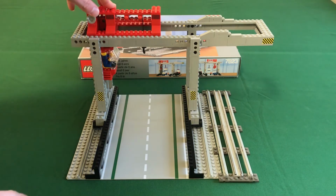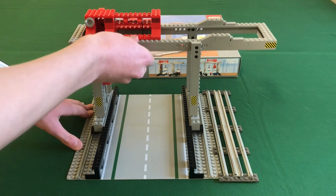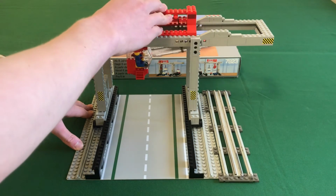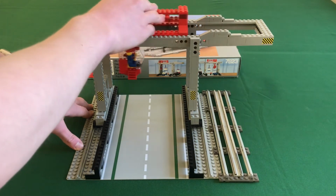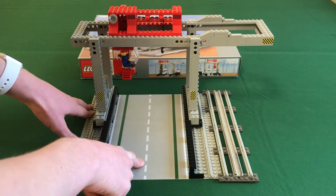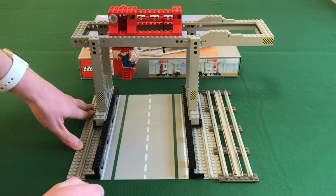When the 2 axes of motion are combined, so the back and forwards movement and the side-to-side movement, the crane can basically cover any point on the included track or the road plate. So it can transfer containers from the truck to the wagon and vice versa.